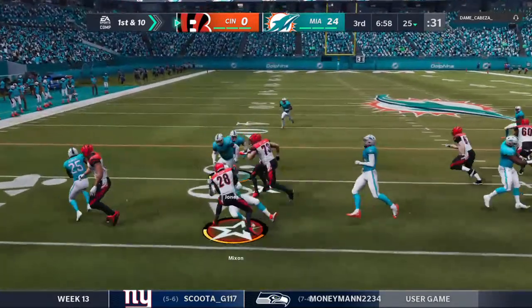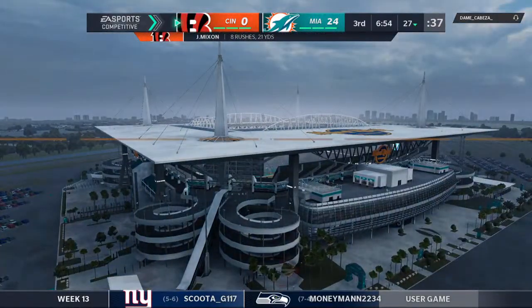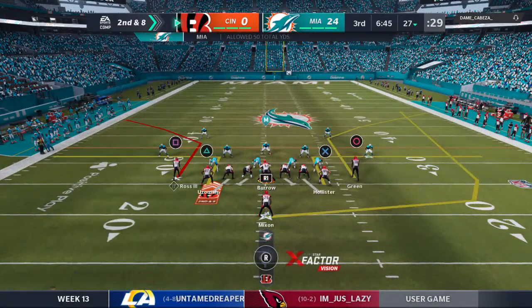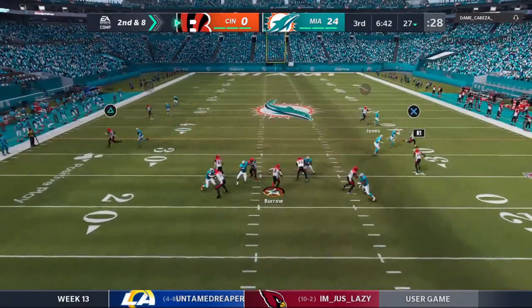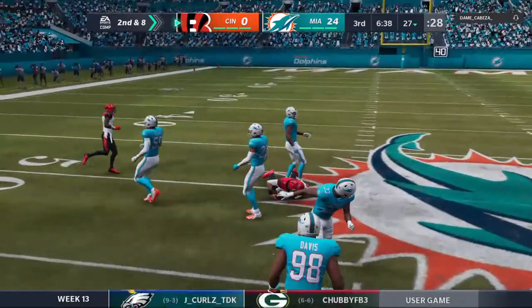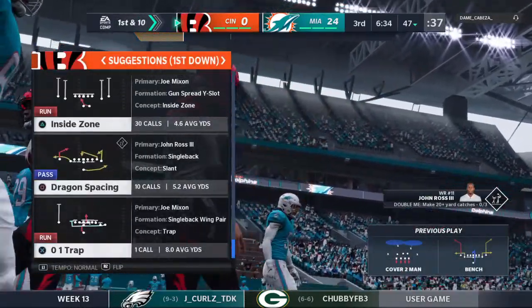Yeah, they're down big right now. So as you mentioned, trying to find something to string together, get some consistency, something sustained, maybe calm their whole team down and find a way to get back in this one. Yeah, because right now you're down big, you're being shut out. Let's see if this is the drive that kind of kickstarts them. Burrow on his toes that time as they get the first down.